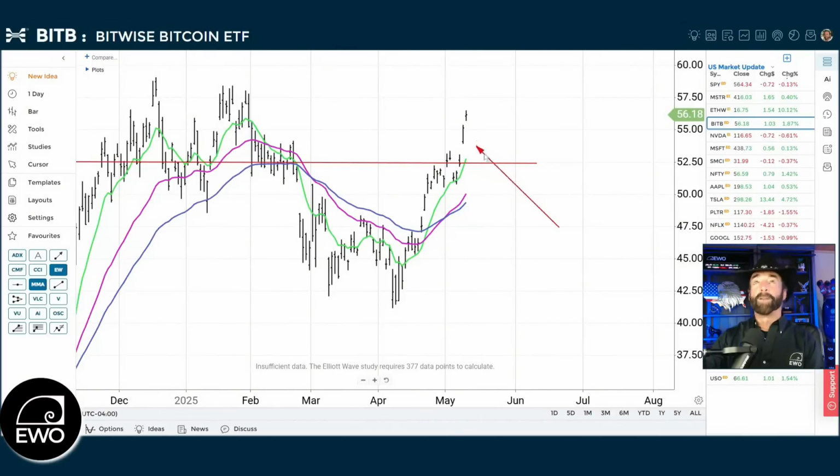We'll talk about MSTR later as well, which is a stock that's leveraged against Bitcoin, but a little bit overbought now on this move. A little separation from the 10-day moving average. Breaking above 52.5 was important. That was an area of resistance. And now we're moving up. We have more resistance here at 57.5 on BITB. So that's going to be an area where we have to watch. Maybe we get a little bit of pullback at the beginning of the week, but a big run in Bitcoin.